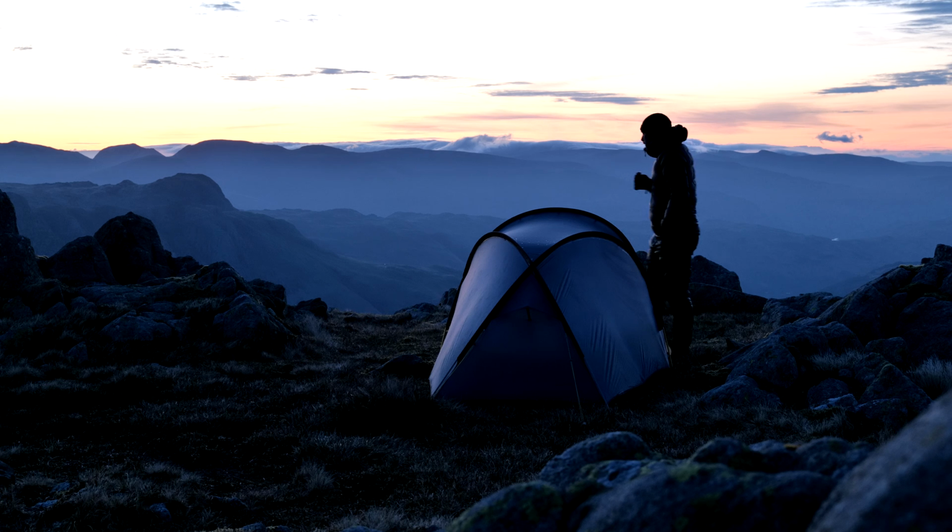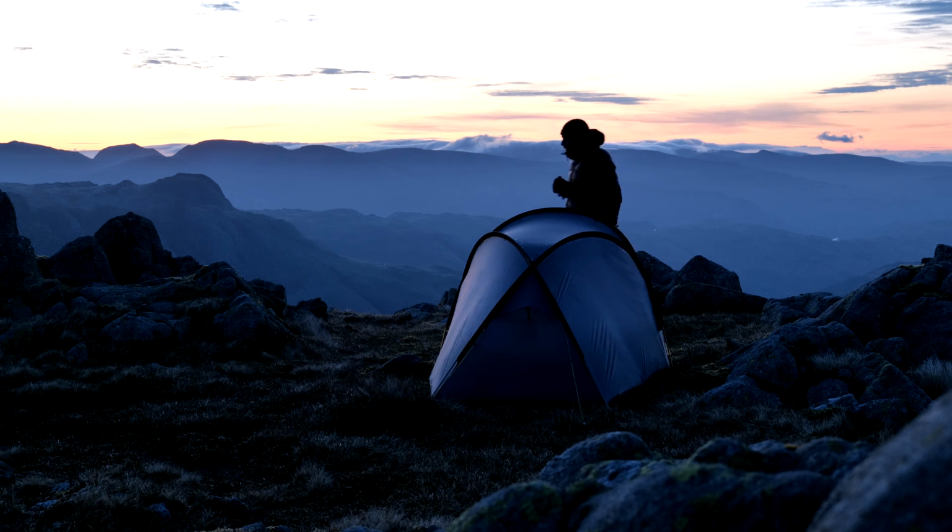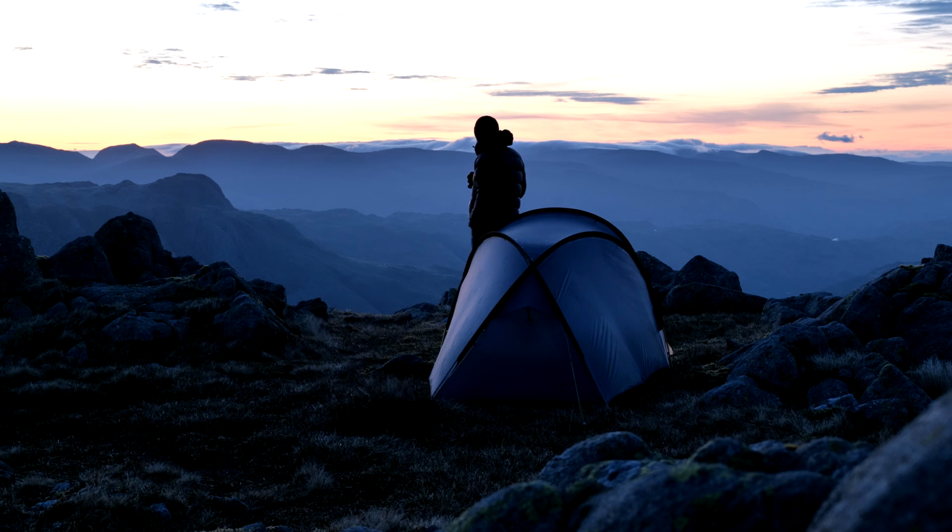Good morning. It's around about 5:15 right now, and as you can see, the sun is going to be coming up probably in the next 20 minutes or so.